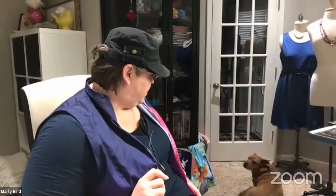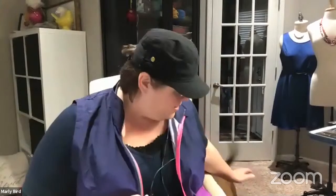So it's good. Yes, that's my doggie. That's Penny. Penny, are you okay, baby girl? She's in here because we have some people here working on the house right now. So she's in here hanging out with us. But yeah, that's Penny.